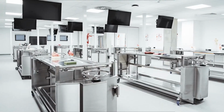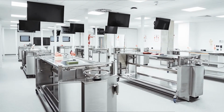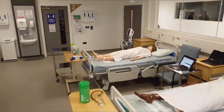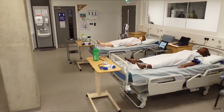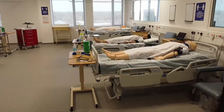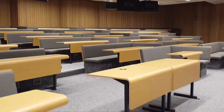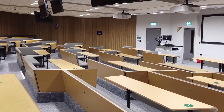Kent and Medway Medical School students will have the opportunity to take advantage of three important facilities in this building. The first of those is the Anatomy Learning Centre, the first cadaveric anatomy facility of its kind in Kent and Medway. The High Fidelity Simulation Suite, where our students will learn in a high fidelity simulated environment alongside many other healthcare students. And the Collaborative Lecture Theatre, where our students will have a really innovative and high technology experience of learning in what used to be a very formal and traditional learning environment.